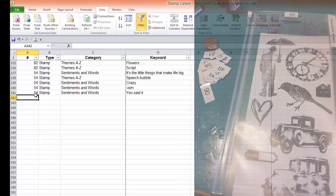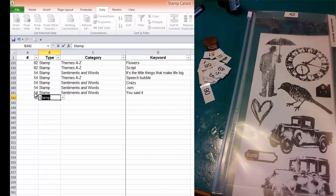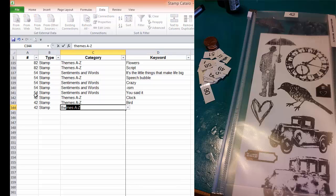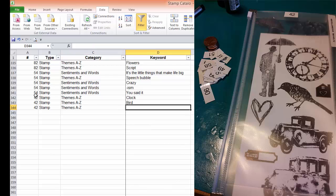So in the example I was using, which is 42, I'm going to do that it's a stamp. I'm going to use themes A to Z, and then I'm going to put clock, and then I'm going to do another one, themes A to Z, and I'm going to put bird. And since a lot of times I look for a certain image that comes from a specific artist like Tim Holtz or Diane Reevely, those kinds of stamps I use. Some Unity stamps, Angie Blom stamps, I absolutely love her. I'm going to look for those. So I'm also going to use one of my themes as Tim Holtz.